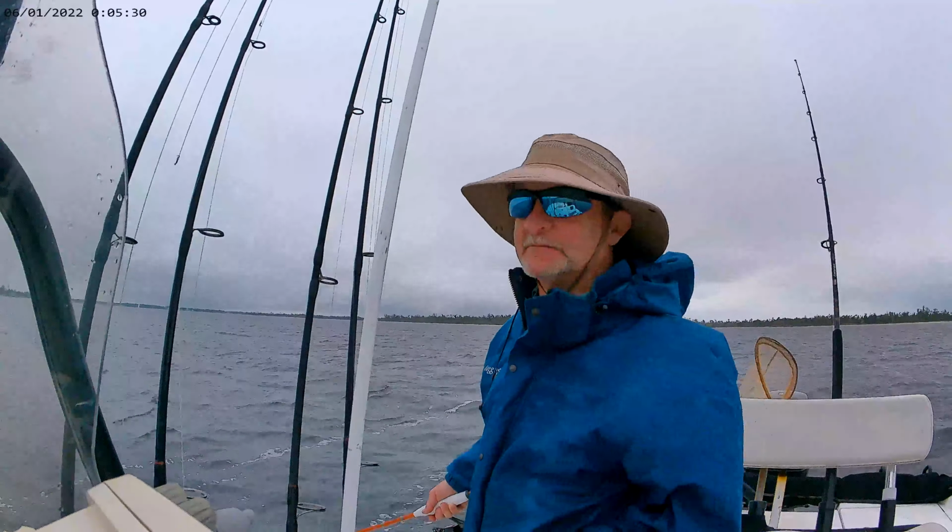It's another decent snapper. Red snapper. Red snapper.